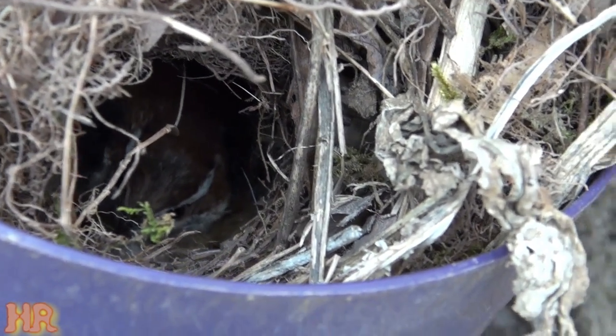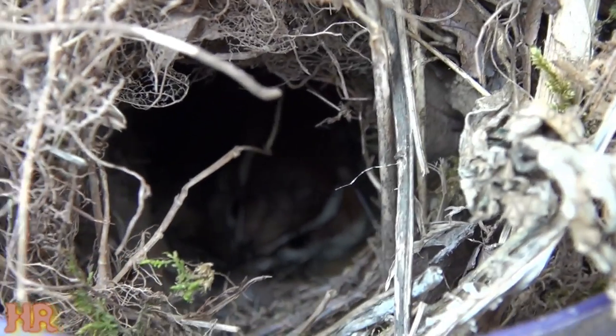Yeah, that's a bird in there. I don't know how well you could see that, if you could even see it at all. I can't. Ooh! There it goes. Scared her out of there. Now she'll be back. She'll be back. Let's give you a look at the eggs.